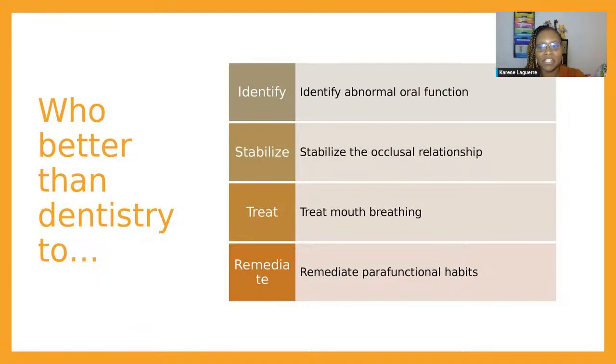Stabilizing the occlusal relationship. Hello, that is all of dentistry. That's a good part of dentistry. That's become now general dentistry with the help of clear aligners, right? Treating mouth breathing. Now, we already talked on the slide before about what exactly mouth breathing can do. And I think we all knew what all of that was too. But even better, parafunctional habits. And we don't talk about this enough.